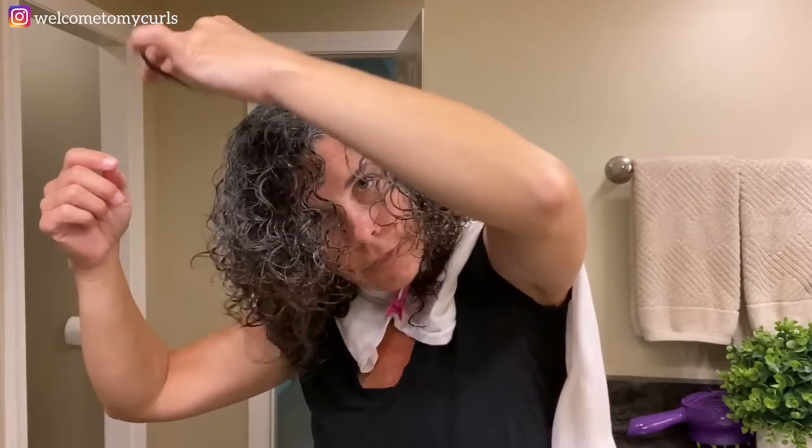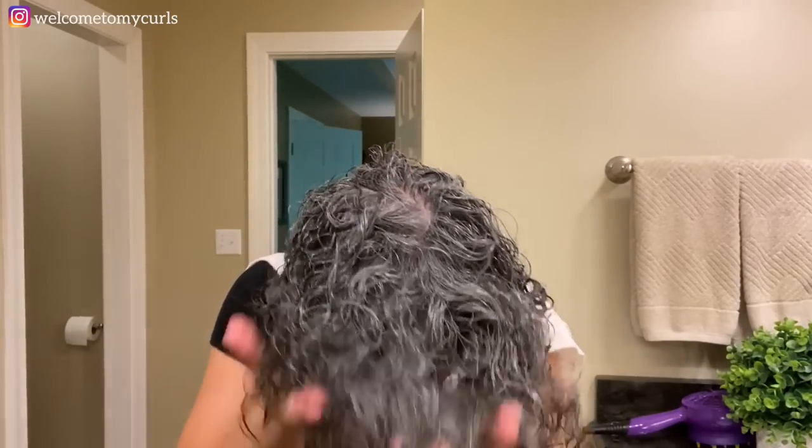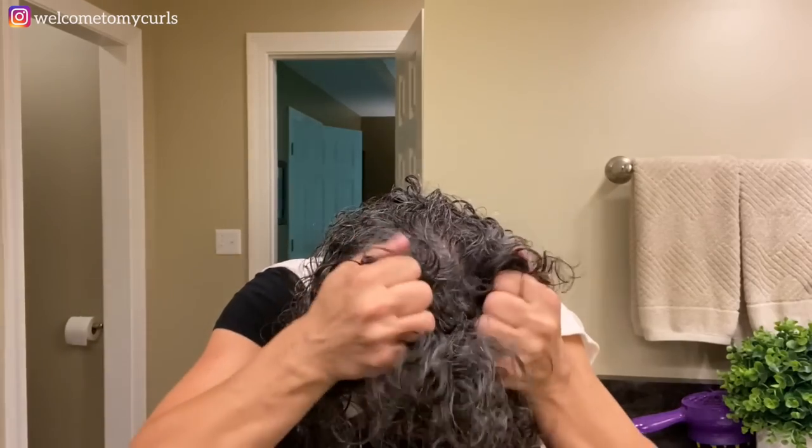And I might pick up a couple in here. I don't know. Do it different every time. All right, now that it's done, scrunch everything together. And I'm ready to dry my hair. So now I'm ready to dry my hair.